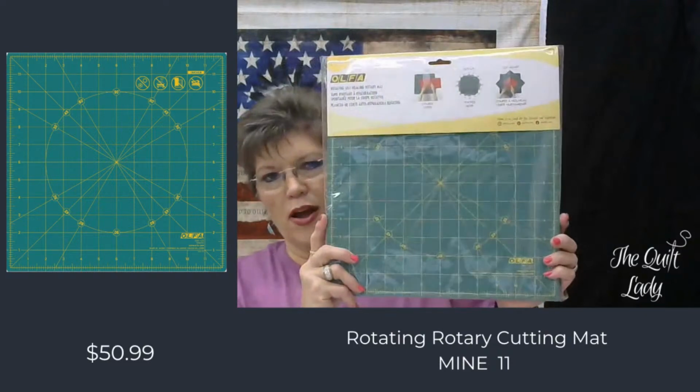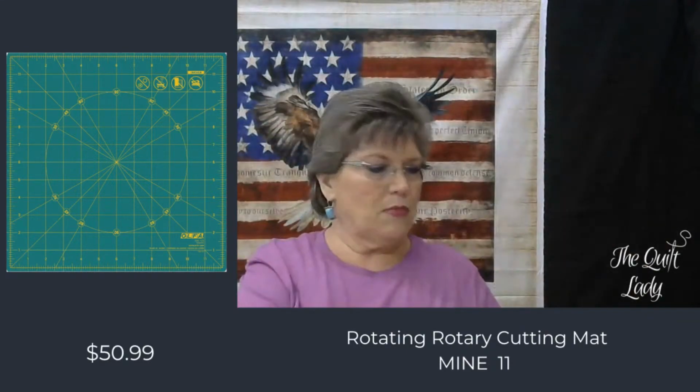When you're cutting those and trimming them up, you'll cut on one side, and the mat has a rotating thing on the bottom. You turn the whole mat, and then you can cut again without having to move your block. If you've got it cut into 4s and you need to cut it into 8, you're not trying to piece that all back together or move around a table to cut it. All you've got to do is flip it around. So $50.99, mine 11.